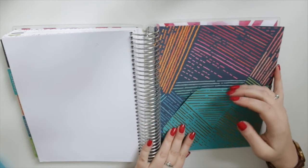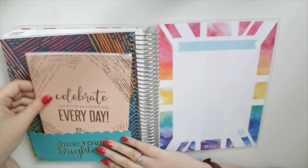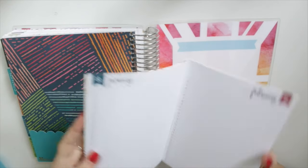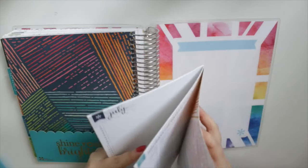Then we have a pocket at the back. And on the very back of the pocket, we have the perpetual calendar, which you always get in an Erin Condren planner. You can note down recurring events and birthdays in each month, and you can just move it from planner to planner or take it around with you in your handbag, so you always know what's coming each month.